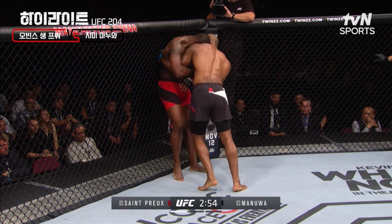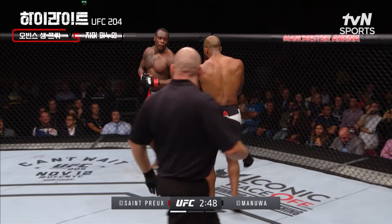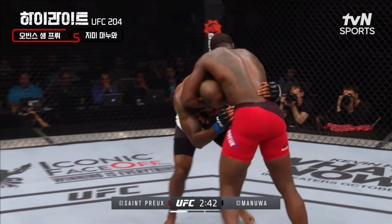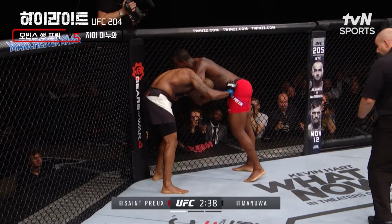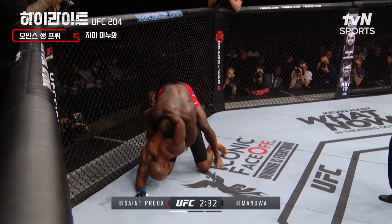And lands a nice knee to the body there. And another. Manoa looking for another win here in Manchester. He's got to be careful ducking his head down. St. Preux's left arm is underneath the chin. Nice escape there from Manoa, but now OSP looking for the takedown.